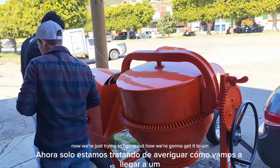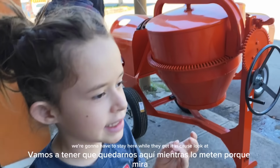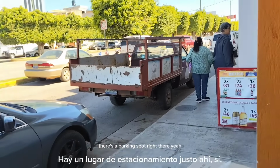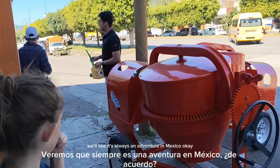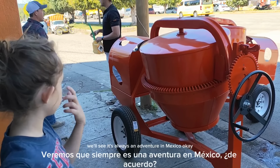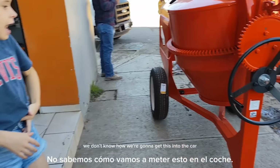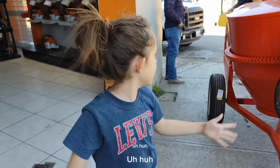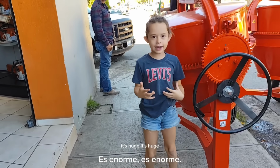Now we're just trying to figure out how we're going to get it to the car. I'm going to have to stay here while they get it in. Because look, there's a parking spot right there. Yeah, there's a parking spot over there, but we'll see. It's always an adventure in Mexico, okay? We don't know how we're going to get this into the car. Because our trunk is really big. This thing, it's huge.